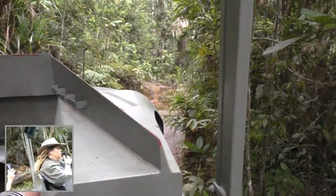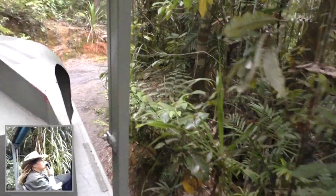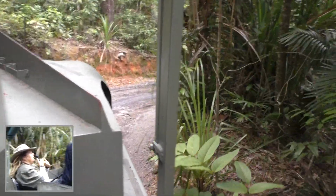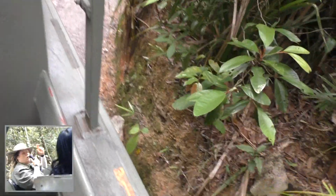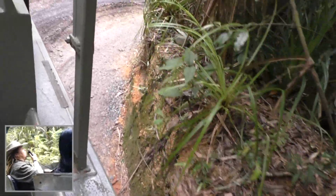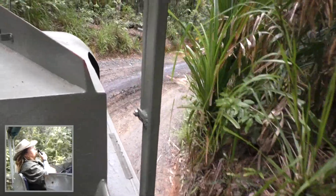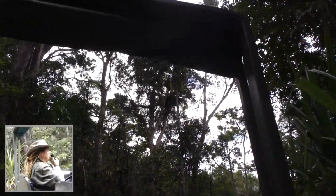One of the other guides here has been here 36 years, and he remembers it when it first started life. So that's a very little one. It's quite low down as well for a basket fern. They like to get themselves anchored onto the trees as high as possible, because they too are really only interested in getting the best sunlight they can get. There's some up here in those big trees at the top. Those ones are quite mature. I'm going to see them up there.